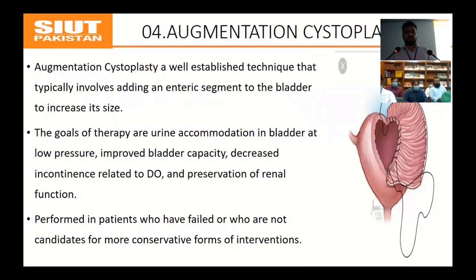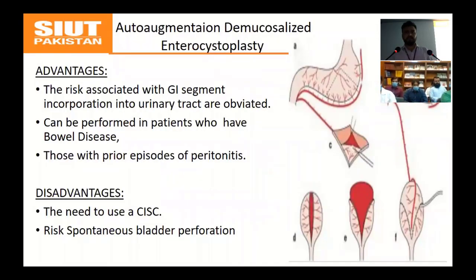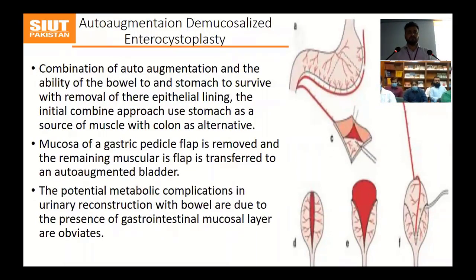Next topic of discussion is the augmentation cystoplasty. One more problem with this is that it works only after 1 or 2 years of follow-up. It has no immediate outcome or results. And second, this myectomy is only for idiopathic causes, not for neuropathic causes. But it's now obsolete, because initially it was started in 1989, and after 2012 I could not find any literature about it because of these problems.